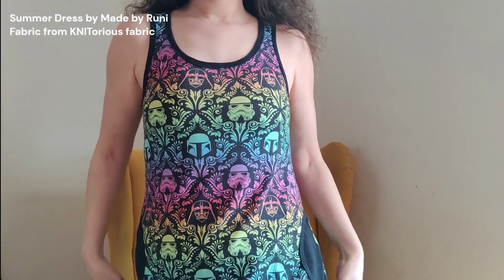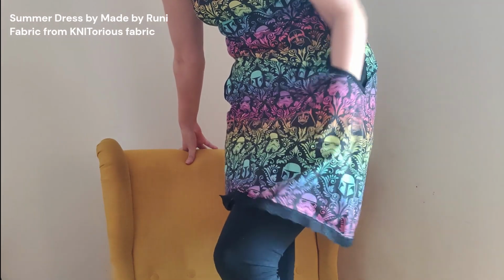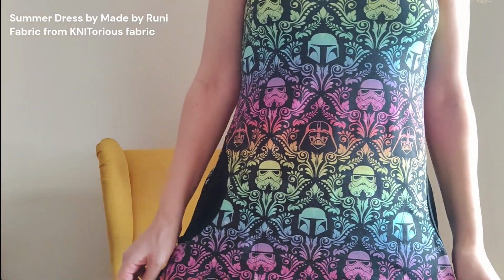And I'm using my summer dress in Notorious fabric. And it has big pockets. So the pocket is all the way here, which I love. And the fabric is from Notorious Fabric in the US. The pattern is the summer dress from Made by Runi, my friend. Most of the stuff I sew when it comes to clothing is from her.